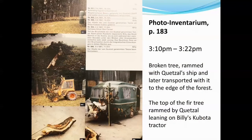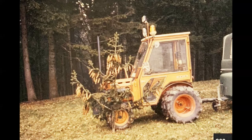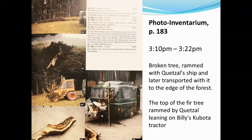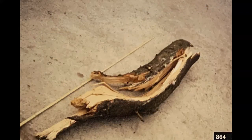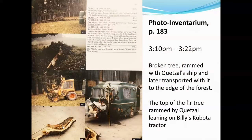Billy cut off a piece of the trunk at the base and took it home, along with the top of the tree. These are photos from the next day in the morning. The trunk is leaking large amounts of its resin due to the strong magnetic field that had affected it.